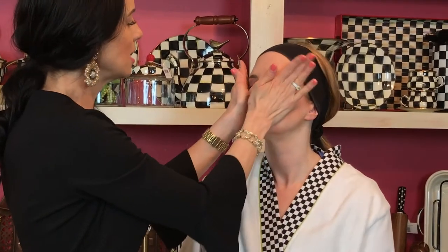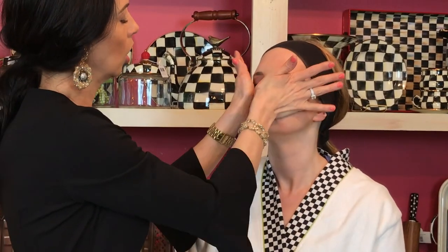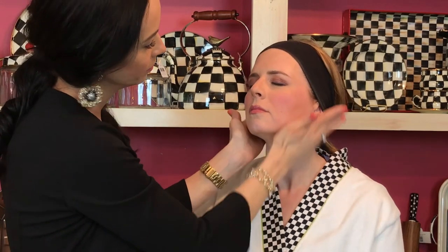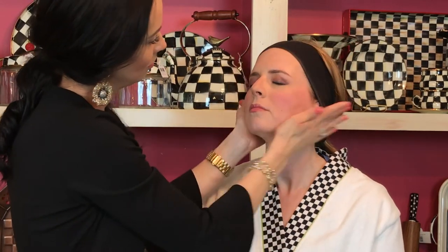Anyways, I just go ahead and put a little bit into the palm of my hand. I warm it up, and I just go ahead and press it into my skin. It just gives a nice glow. Adds a little bit of shimmer. Last step, I usually go back in with my rose water spray. Just a couple spritzes to really set that makeup. And before you know it, you are done.